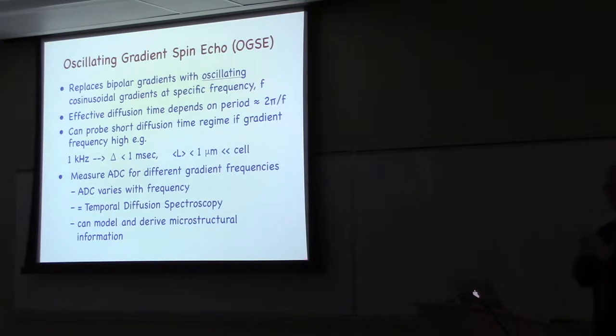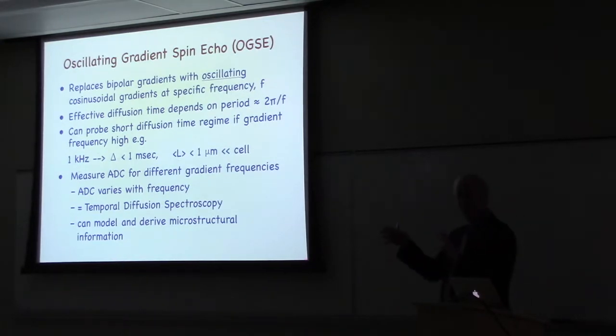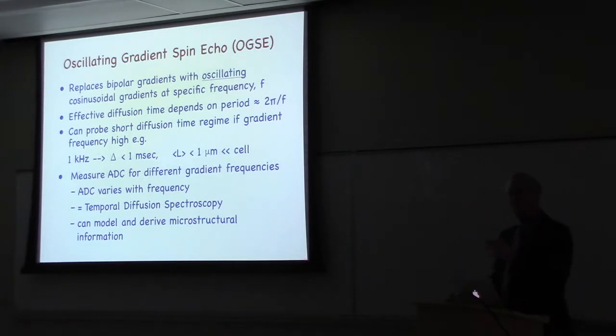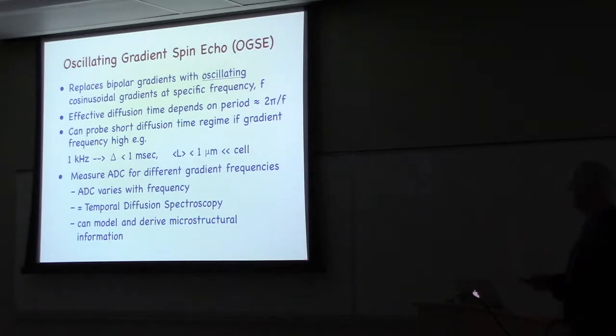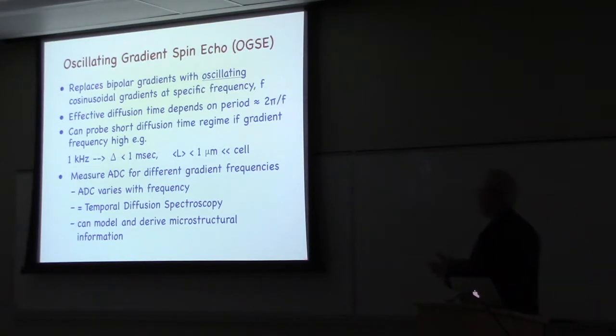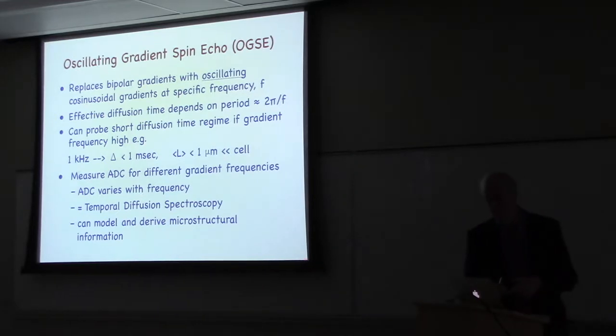What you can then do is make the measurement at one frequency and sample structure at that particular diffusion time. You can then change the frequency, sweep through the frequencies and actually get what's called a diffusion spectrum, a temporal diffusion spectrum, and show that this measured diffusion coefficient varies with frequency in a way that tells you about the microstructure of the tissue.